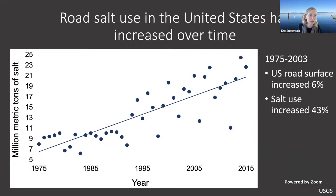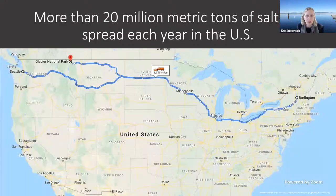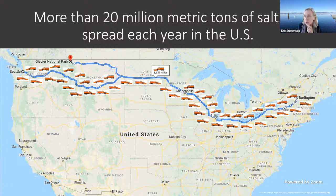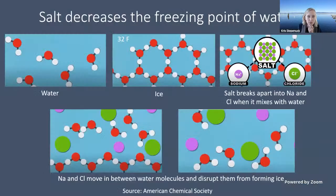To help you understand, and to help me understand, what is 23 million metric tons or 20 million metric tons, I did a calculation. If we take our usual municipal salting trucks, they can hold a certain amount of salt. And to get to 20 million metric tons, you would fill a traffic jam of over 8,000 of these trucks. It would go from Burlington out to Seattle, back to Burlington, and back to Glacier National Park each year. So it's a lot of salt.